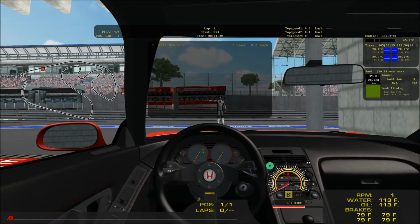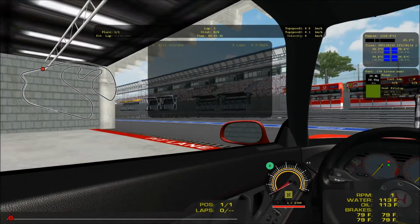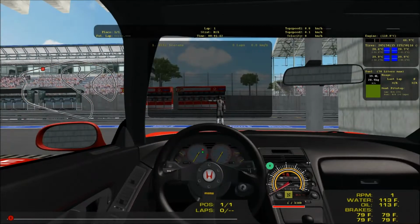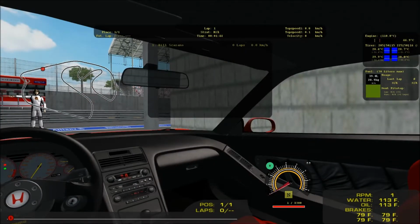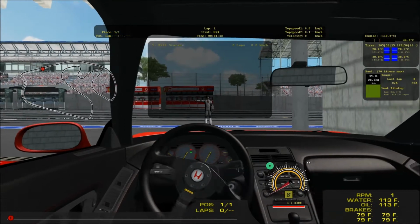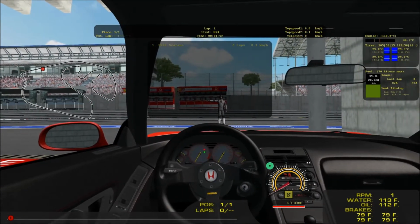In any case, the NSX here. Excellent modeling, I must say, inside and out. This interior is absolutely glorious in its lovely detail. I love the reflections there on the door panel. The lighting effects, yeah, that's pretty cool. The detail on the radio, and of course the instrument cluster. Very nice. Nice looking steering wheel. Very, very cool.